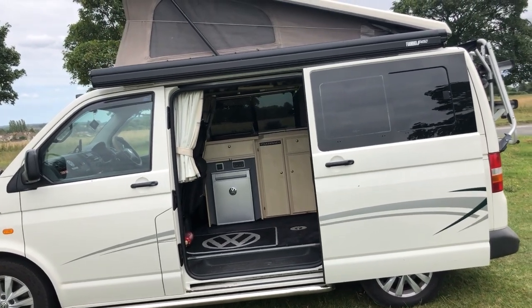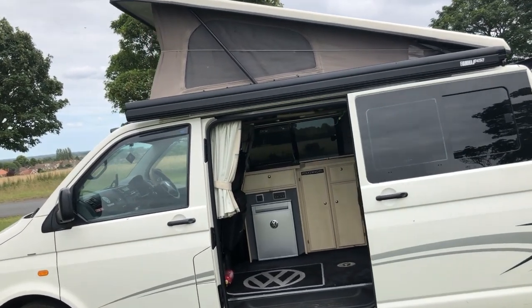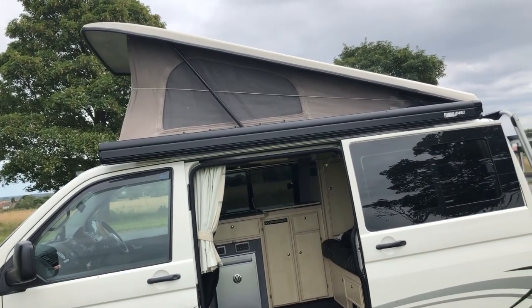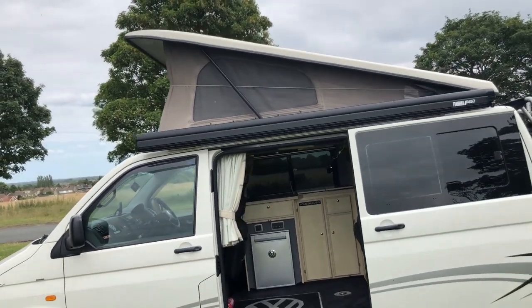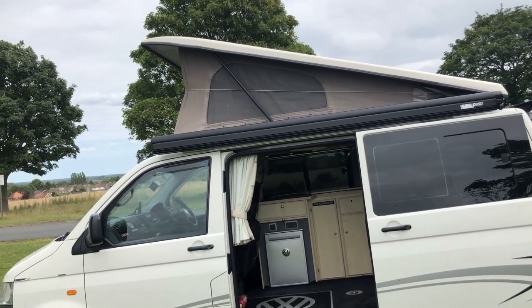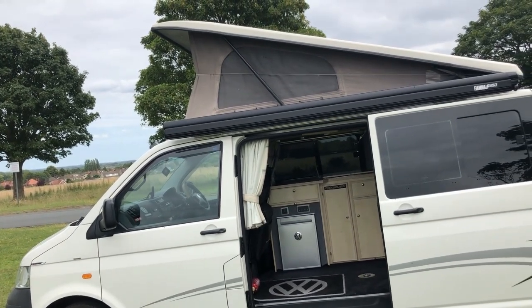But the other option is a high top. Some of those, I believe, are made by Volkswagen as a high top van, and some are done as part of the conversion. Now, the advantage of a high top, of course, is you have extra storage space because it's a permanent feature, and you don't have to mess about putting the pop top up and down every night.